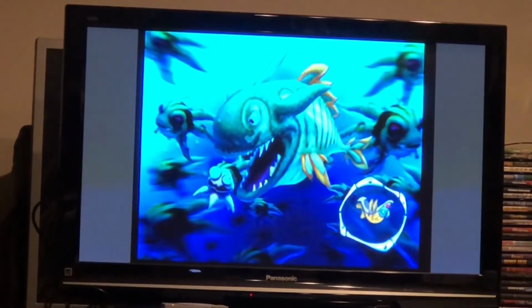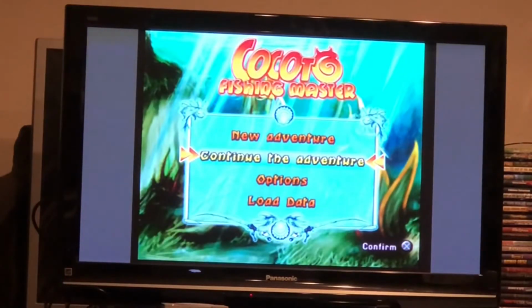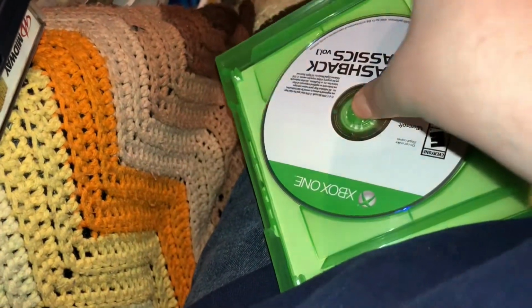I probably would have given this game more of a chance if the little guide character hadn't told me to go find the hermit to learn more. And then when I tried to sail to the first island I could see, it immediately threw up an invisible wall and wouldn't let me. So let's move on to Atari Flashback Classics Volume 1 for Xbox One.